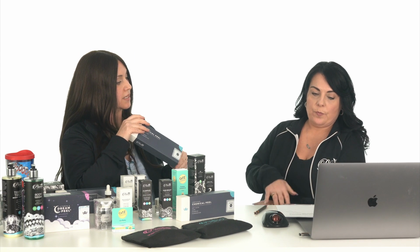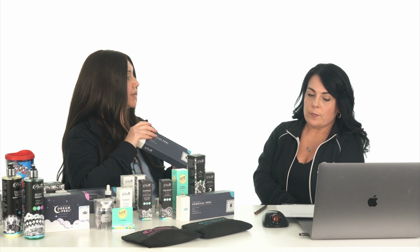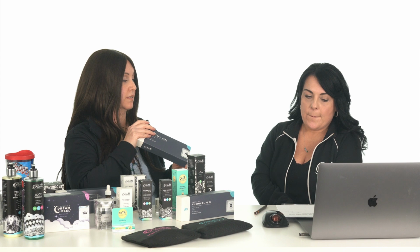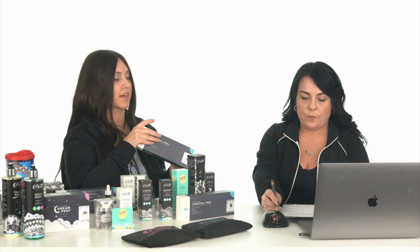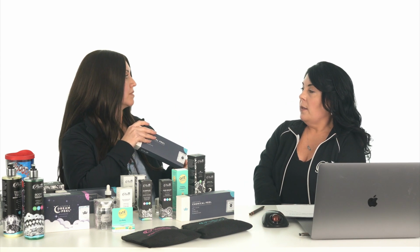I don't use anything like a daily laser, so I'm assuming it must be very mild if it's an everyday laser. I'm not familiar with that one either. Red light therapy is obviously not harmful at all. We have a lot of people who like to do those immediately after peels and needling and all that kind of stuff. That's not a problem. You could do your peel and your red light therapy and then go ahead and put your healing products on. That's not a problem at all.